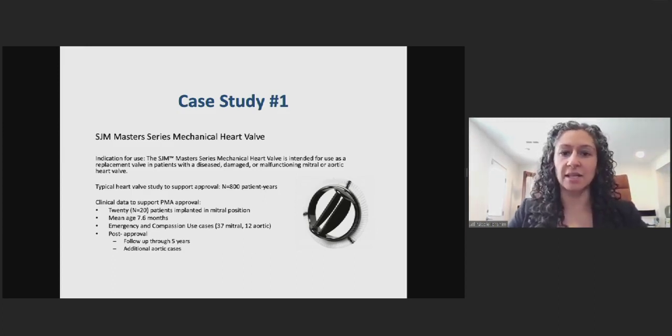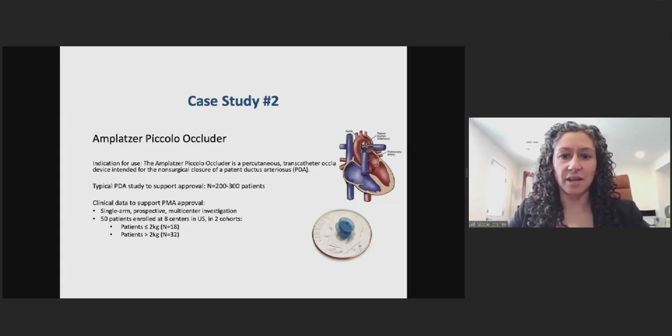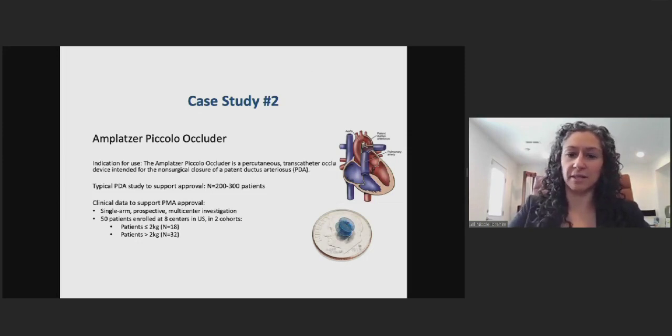So that's one case study. The second one that I put together is for a device called the Implantor Piccolo Occluder. And so this is a very small device. You can see the aspect ratio here when it's put on top of a dime. So it's a very small device.